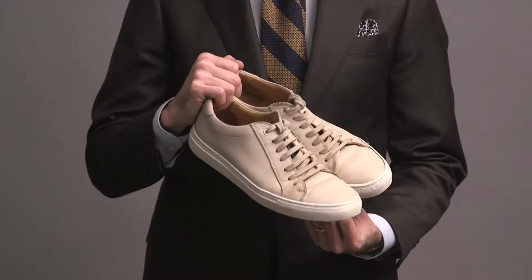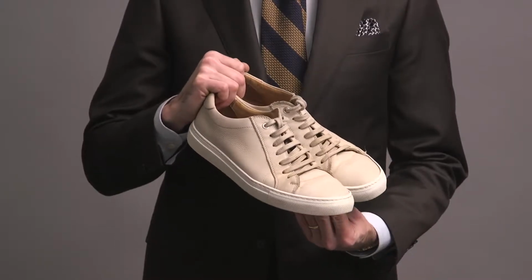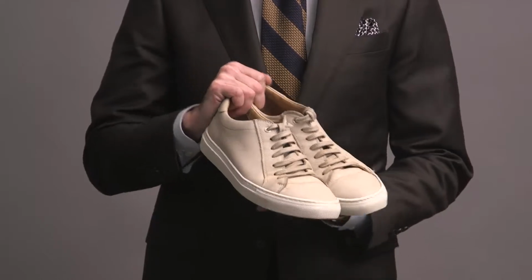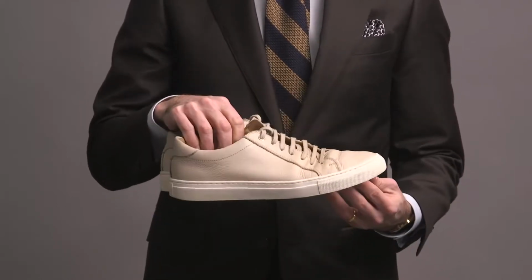This pair is by Suitsupply. It's in a nice kind of tan color. I like the contrast between the sole and the leather. These are kind of like my day-to-day, if I just need to run around, sneakers. I wear them a lot. They're not the most comfortable, I have to say, but they're not bad.